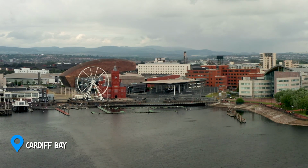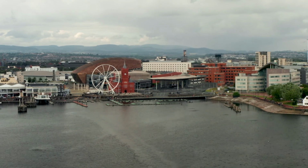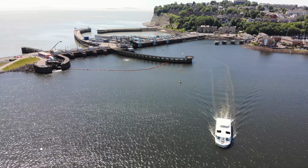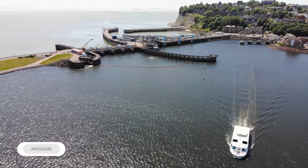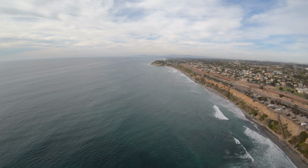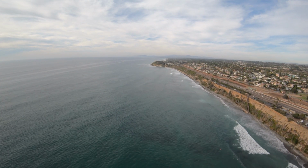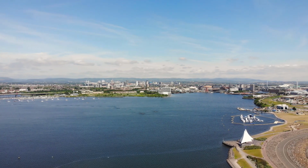Next stop is Cardiff Bay. The air is tinged with the echoes of history. This iconic harbor, once the world's largest coal exporting port, transformed Cardiff into a buzzing commercial hub in the 19th century. The bay's revival in the late 20th century, including the stunning Wales Millennium Centre, marks a rebirth from industrial decline to a vibrant cultural heart.